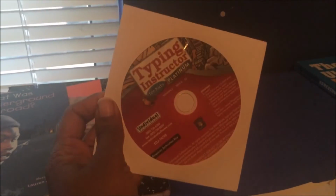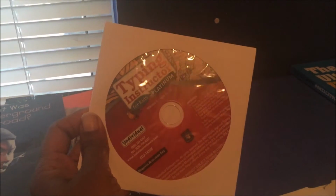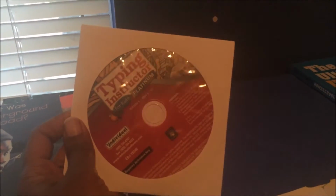Next is typing. For typing, we use Typing Instructor for Kids Platinum. We used it last year, and they only do about 30 minutes a week, so they're still not done. They have a lot to do on there. So that's what they'll still be working on this year. We'll go through it until they complete the whole thing, and we'll probably start them over just so they can get better at it.